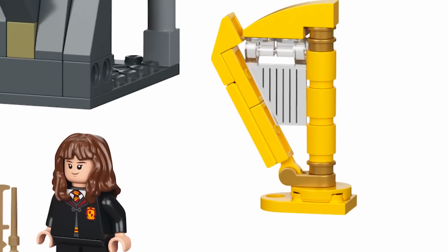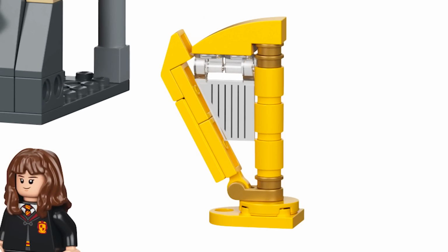Also, I like the harp build. It's really creatively built, and I like the sticker there that they have for the strings. That's actually a transparent piece. You can't see because it is on a white background, but you can see in other pictures that it is transparent.